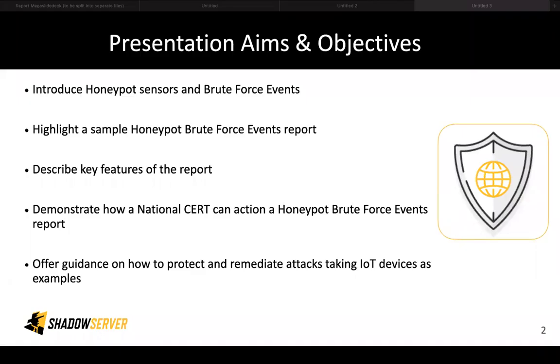Presentation aims and objectives. Introduce honeypot sensors and brute force events. Highlight a sample honeypot brute force events report. Describe key features of the report. Demonstrate how a national CERT can action a honeypot brute force events report. Offer guidance on how to protect and remediate attacks, taking IoT devices as examples.